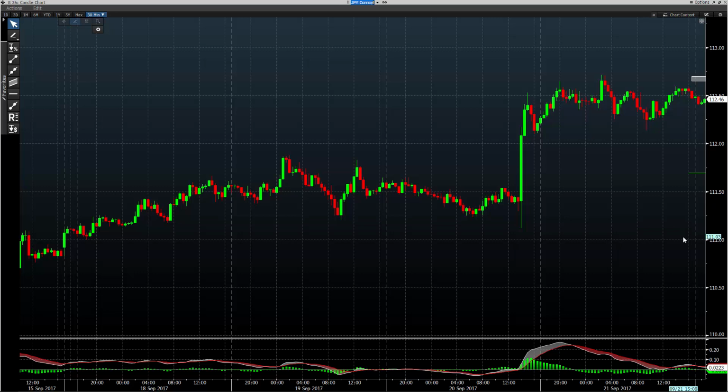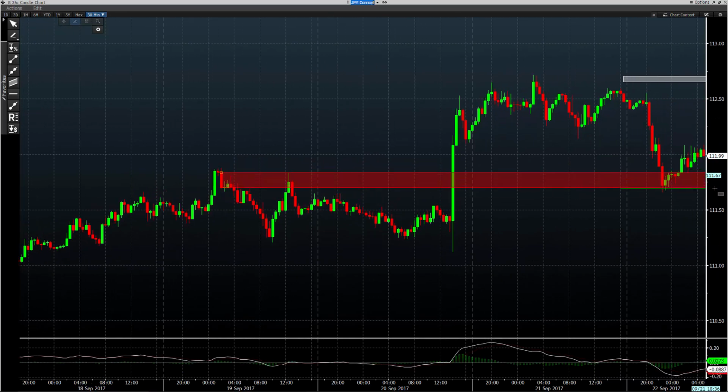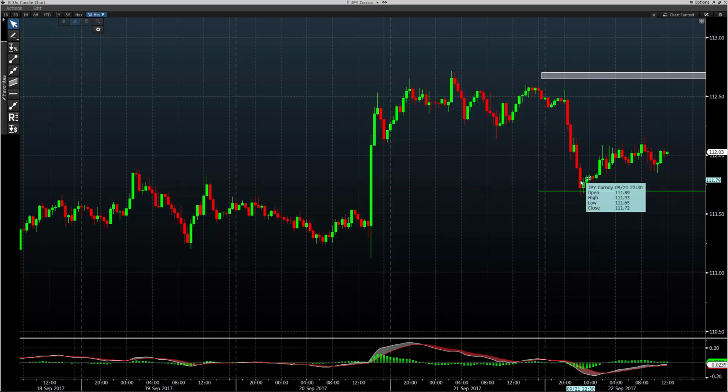So what was I using support-wise? Support-wise, I'm using 112, which wasn't massive. It was just the figure here, but the more important one being the 111.70, simply because that contained all these tops in here. So we knew right away that we had to be focused on that area. So we get the lows overnight on that Korea headline at 111.65. That comes during kind of mid-Asian trading.